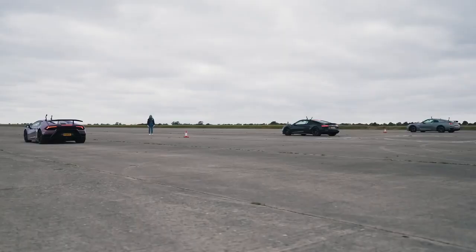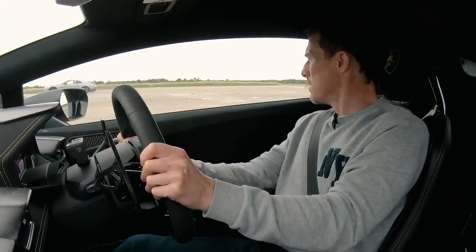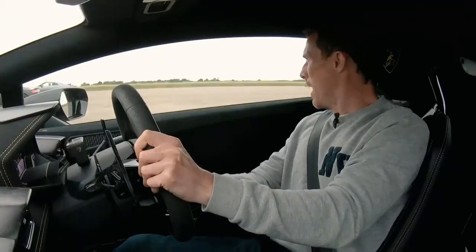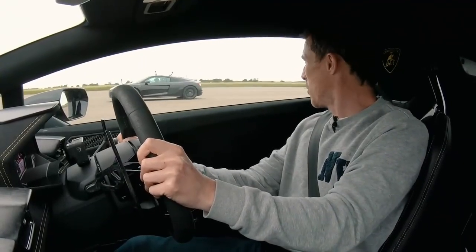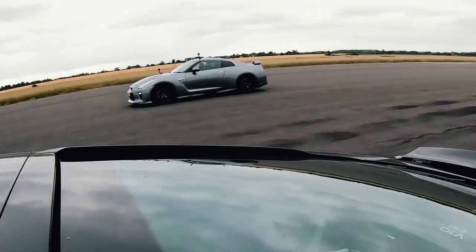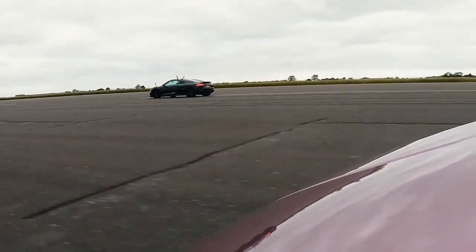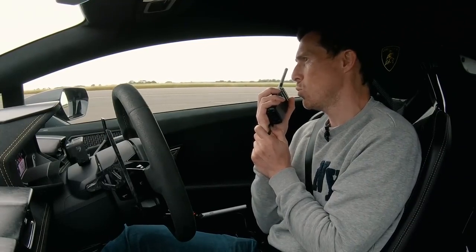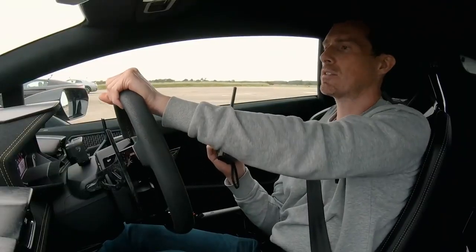Should we get on with this race, guys? He totally jumped the start. It won't matter. Because this is insanely quick. I think the GTR might have him. No. Whoa. R8, come in, R8. I think you might have jumped the start somewhat. I think I was slightly early. Cheeky little jumper. Let's give it another go.